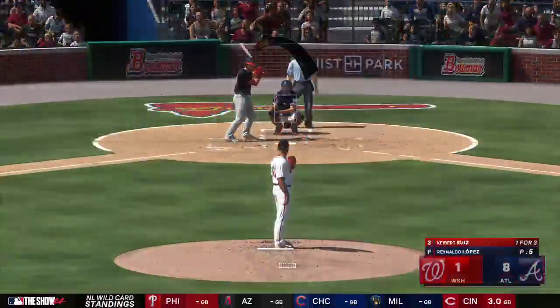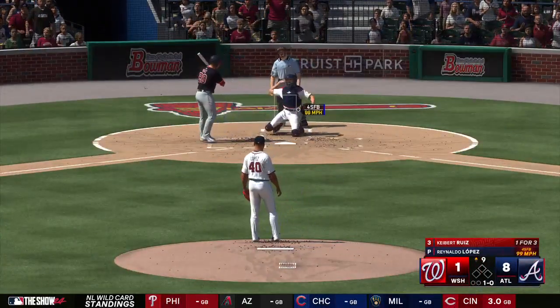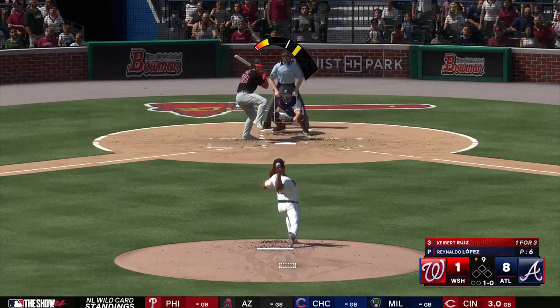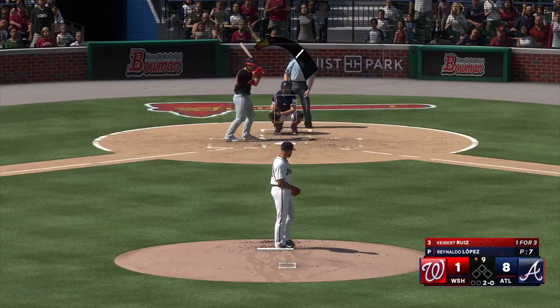And welcome back to the ballpark. Here's the catcher, Ebert Ruiz. First offering, and it just misses. Lopez, 30 years old now, and he was born in the Dominican Republic.